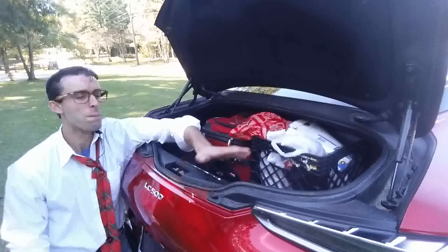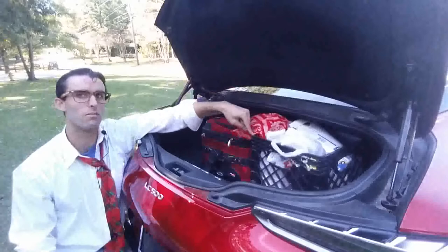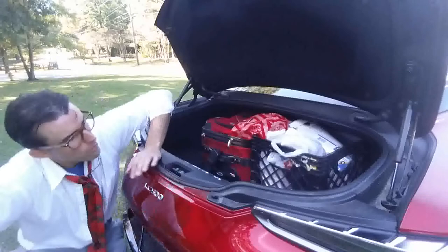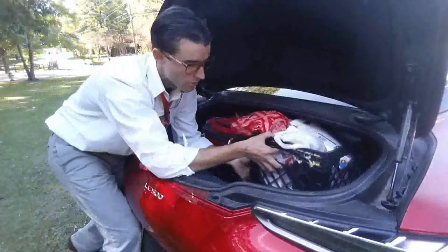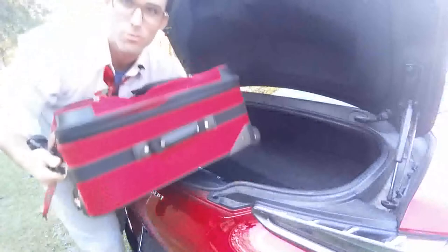So it looks like we've got a full trunk here. This is one carry-on size suitcase and one milk crate. That's all you can fit. It's 5 cubic feet. And if you've seen another trunk at any point in your life, and then you open the trunk to this one, you just can't help but be struck by how shallow it is. This is just a normal size suitcase. It isn't anything big, and it's the tallest thing that you can put in here.